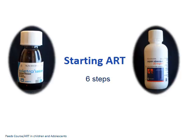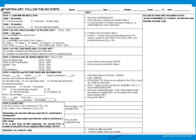And the IMCI outlines 6 very clear steps that can help accompany a nurse or a novice doctor into getting children onto ARVs. Here's an overview of what the page in the IMCI looks like. It's already a little bit out of date with the new UTT guidelines that have just come out at the moment. And you can see it gives you a nice step-by-step approach to initiating ARVs in children.